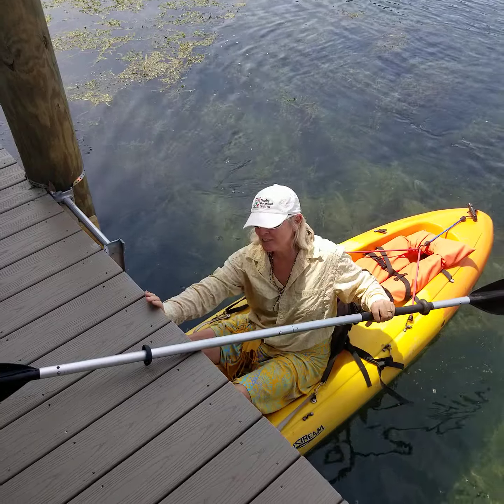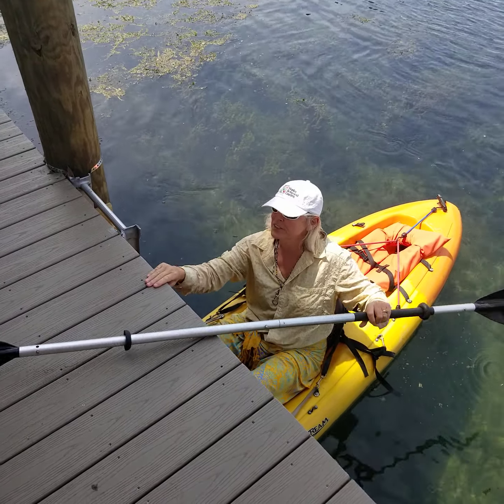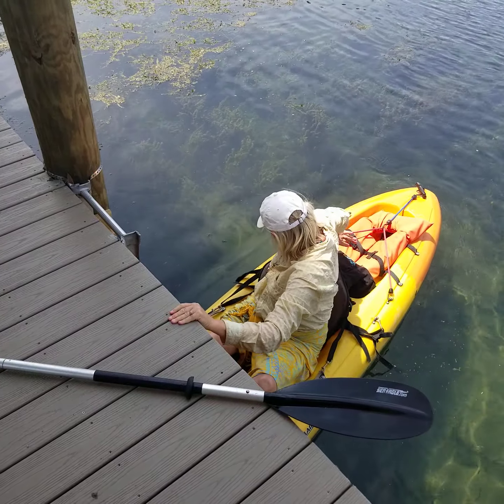Mind your head. Make sure you put your hand out so you don't bump yourself. No one's allowed to get hurt here.